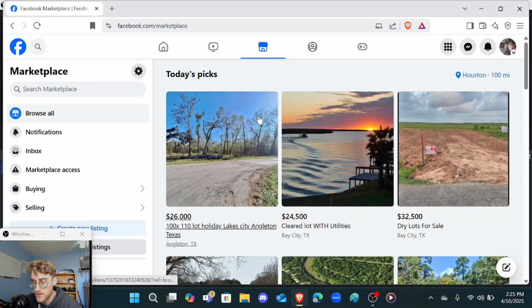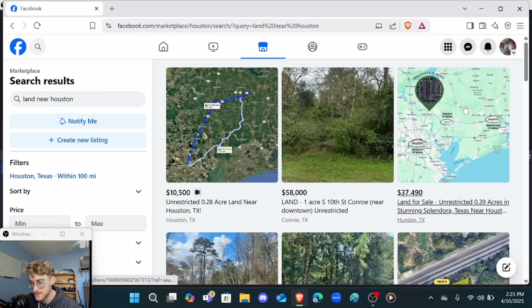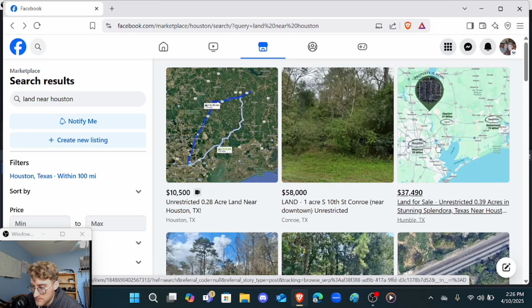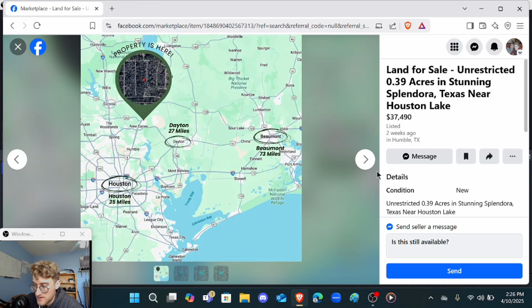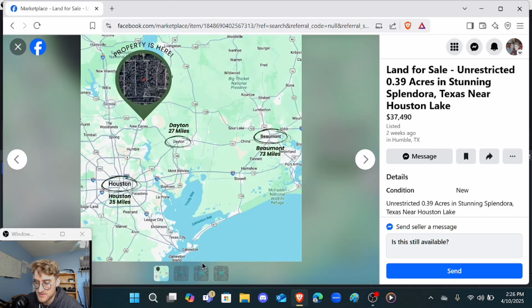Now we are on Facebook Marketplace, and I'm just gonna type in maybe land near Houston just to keep it really simple. And I'm looking for things in the maybe 5 to 30,000 range. And I guess I'll start with this one. This isn't like my favorite type of listing picture. I normally like maybe a drone shot or a picture of the actual property. Right off the bat, this doesn't look the greatest in terms of pictures. There's not an actual live picture, so it's going to be really hard to sell this, especially at $37,000.